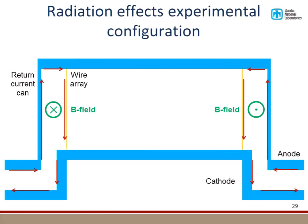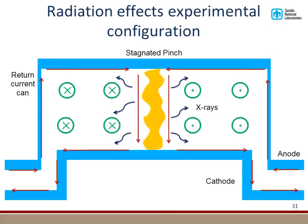As I showed you last time, there's a J cross B force, which then causes the wires, which have now become a shell of plasma, to implode onto the axis. When the plasma reaches the axis, it stagnates against itself, and this stagnated pinch radiates X-rays. So we use this for K-shell sources in the 1 to 10 or more keV X-ray range, and you're looking to see how different materials, different objects behave when they're bombarded with these fluences.